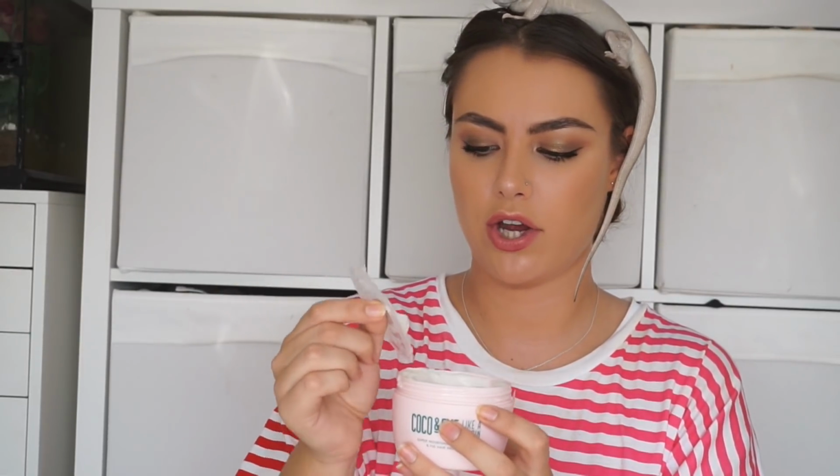You can definitely smell the coconut, but it's not one of those, I find a lot of hair masks or treatments smell very fruity and really overpowering, and if you don't like very typically girly scents, then that could be quite off-putting because your hair will continue to smell of it until the next time you wash it. Whereas this is more like a perfume smell, which is quite nice. Still really fresh, not too sweet, and I like the fact that this is also fairly natural and cruelty free, so that's great.